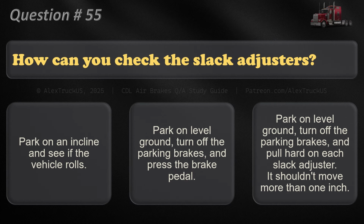Question 55. How can you check the slack adjusters? Park on an incline and see if the vehicle rolls. Park on level ground, turn off the parking brakes, and press the brake pedal. Park on level ground, turn off the parking brakes, and pull hard on each slack adjuster. It shouldn't move more than 1 inch.